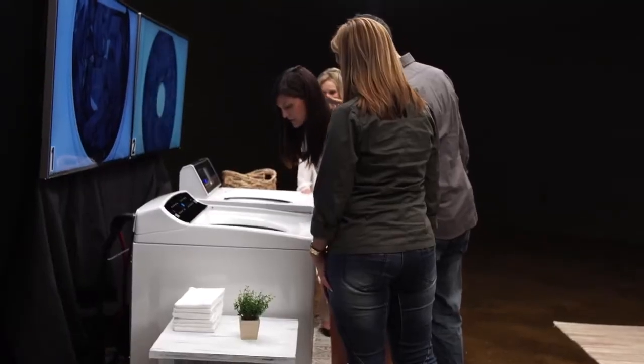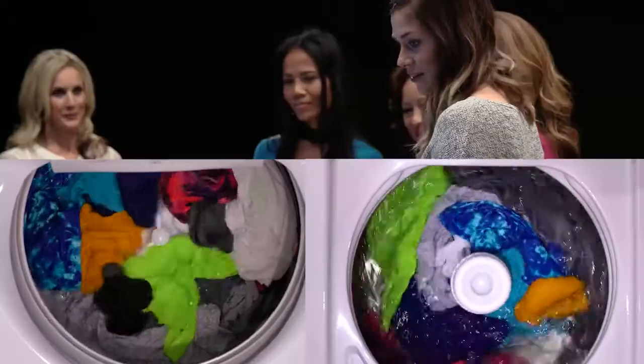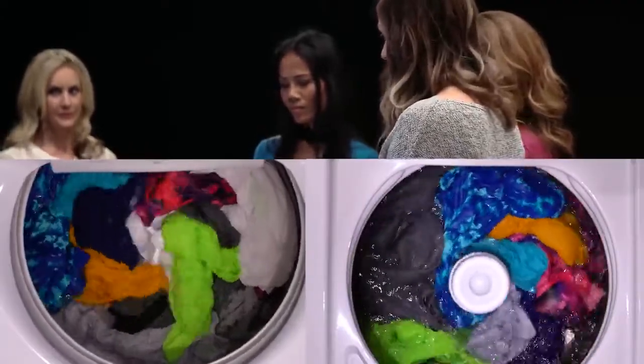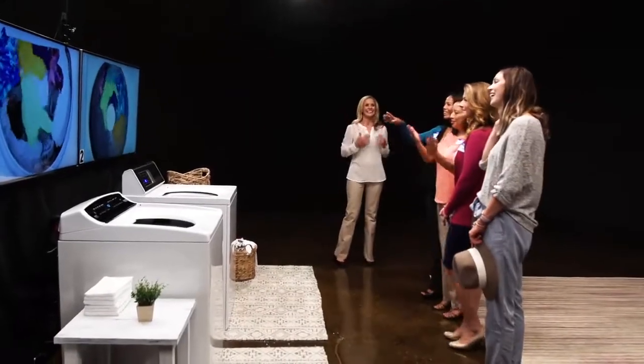I hope my washing machine doesn't do that. I really do. Having just bought one, now I want to go home and take a look and make sure it's actually getting everything wet. There seems to be a pretty big difference in the styles of wash. I kind of changed my mind now.